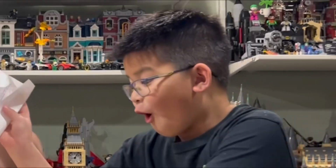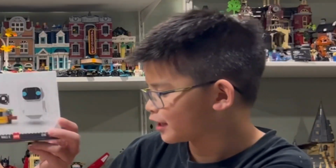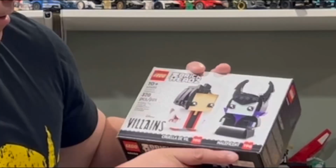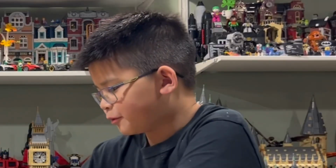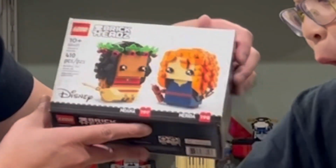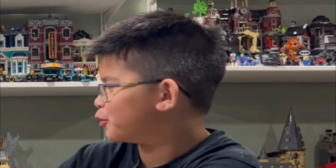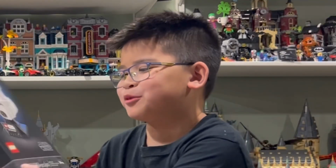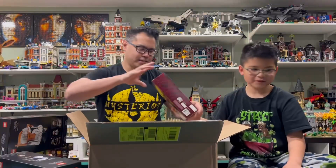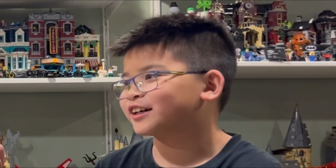We have... Wow. Disney. Yeah. So this is the Wall-E Brickheads. We have Cruella de Vil and Maleficent. And we have Moana and... I don't know who that is. Moana and Merida. Wow. Some Star Wars. We have Commander Cody and Captain Rex. And one more, a gift with purchase, which is the moving truck. So we're gonna zoom in and take a closer look.